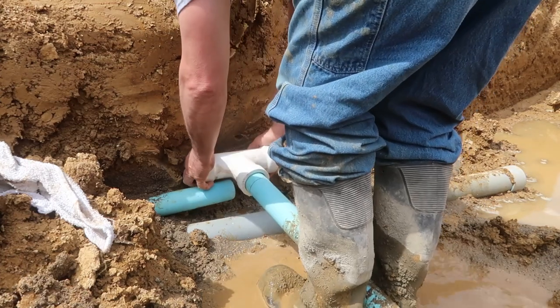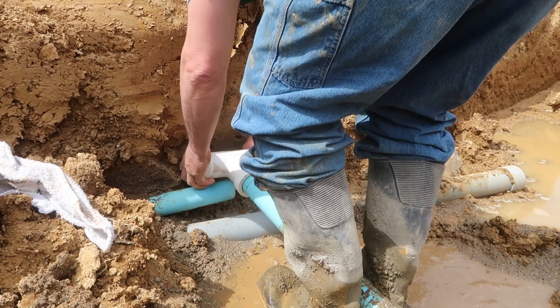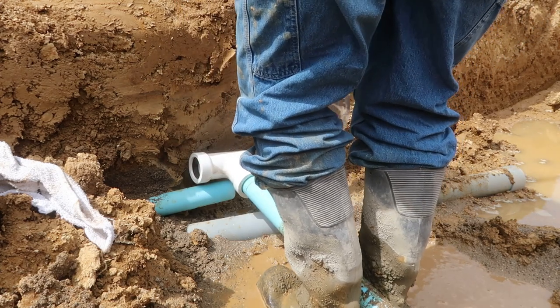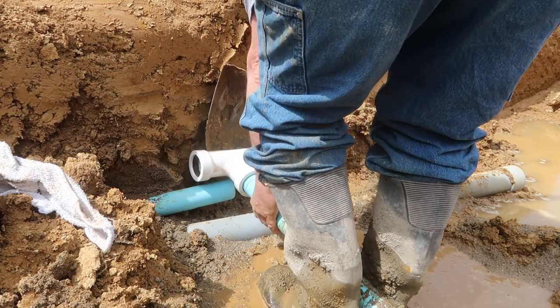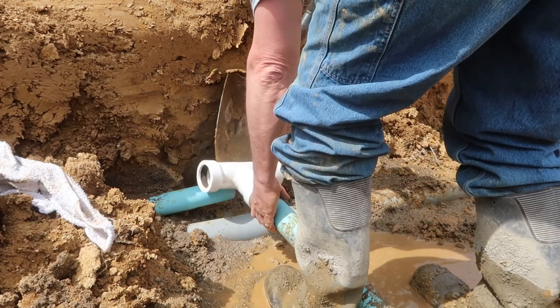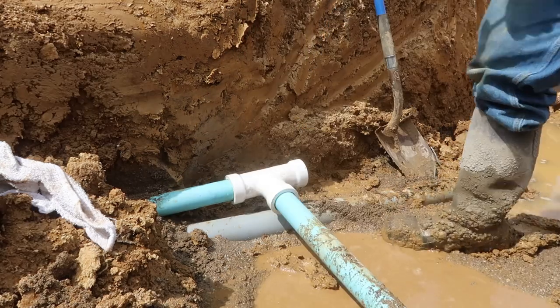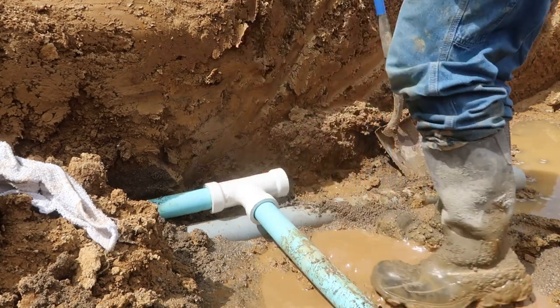Can you still see my butt in the way? We'll have to use a shovel, give us a little help here. There it went. Little taparooski. All right, that piece is in.